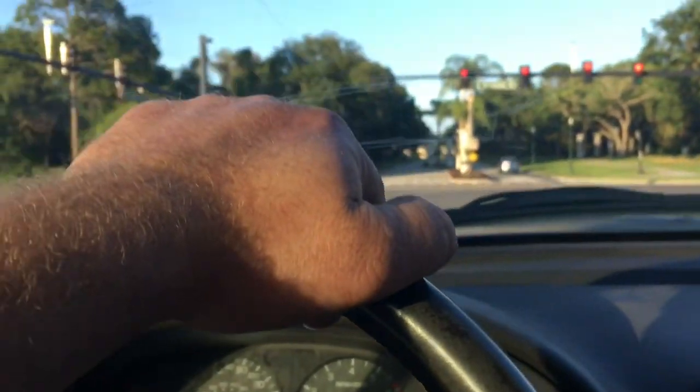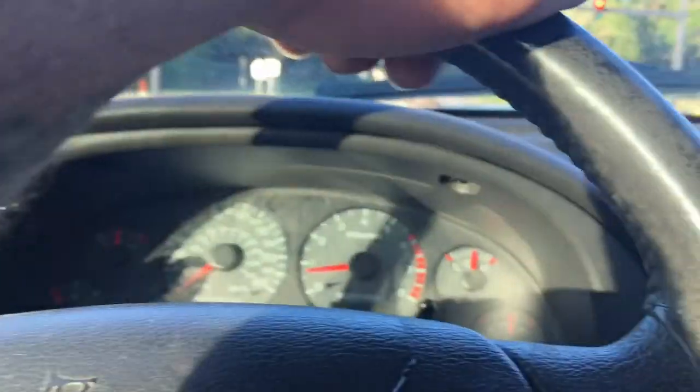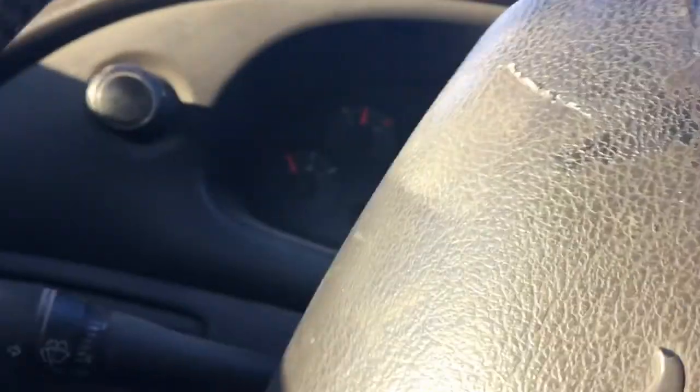So, do you guys want to see some acceleration? Because I'll show you. All right, so we're at a red light right now. Here it goes. I gotta get around this turn first. Go around that. We are in Florida, by the way. All right, let's see. Okay, so we're doing 30.